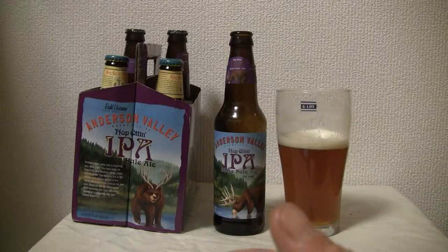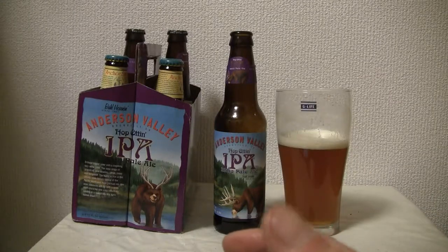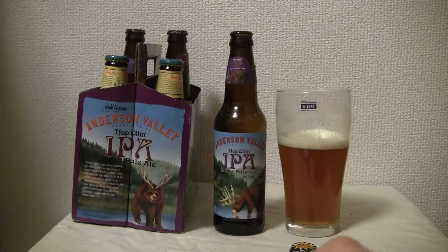I would have rated higher, but hey, not too bad. I would rather get Sculpin though. Did I mention I like Sculpin?